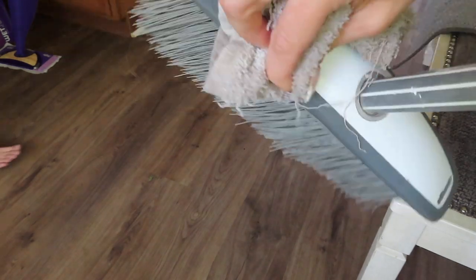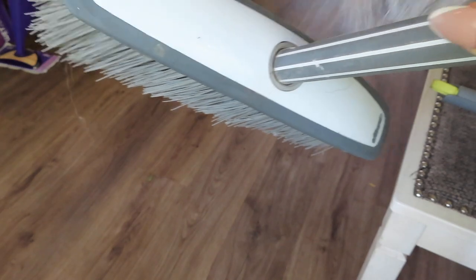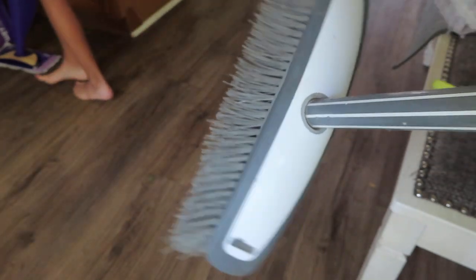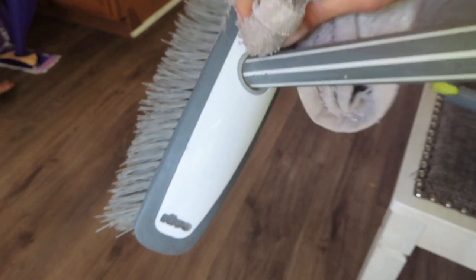So I was really happy that I got to this today, and it just makes me feel better about cleaning with these products. But I don't know, maybe you guys can relate. It's just something you don't really think about until you're staring at it so many times, then you're like, okay, I need to clean this. So happy that I got this done.